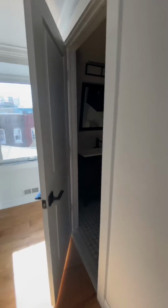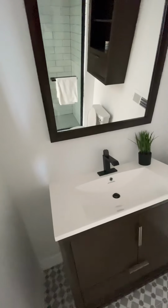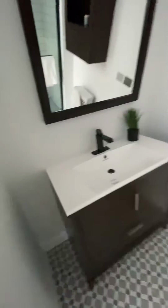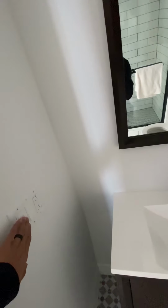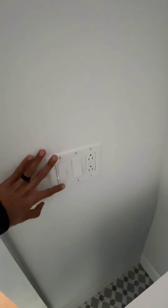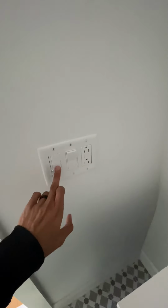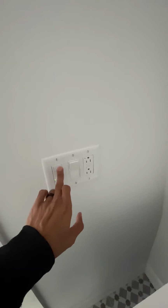Now here's the bathroom. Oops, there we go. Whoa. Not too sure how to turn this on. How the hell you turn this on? Oh, whatever.